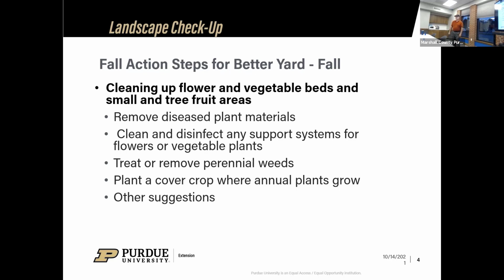Is there anything you would suggest for a perennial that would grow in that same area, like a shady area like that? Yeah, we have a publication on those. Hostas like shade. There's a lot of shade plants. We have a master gardener that knows all of them, but there's a large list of shade plants that like to grow in shady areas. Deer like to eat them too, though. But we have a lot of deer.